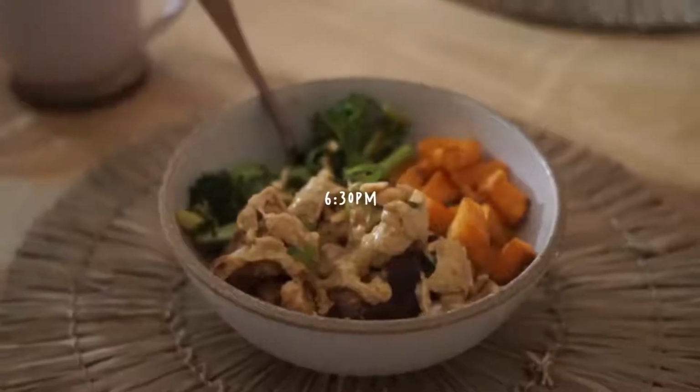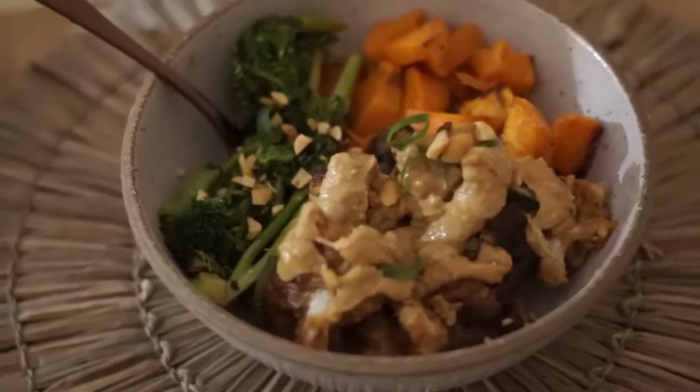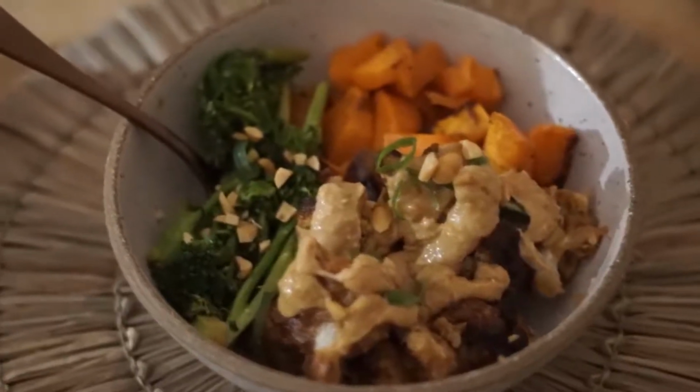From there, we went to a friend's house for dinner, and she is an amazing cook. She made us some roasted sweet potatoes with broccolini, and then also some sauté cauliflower, which was just divine.